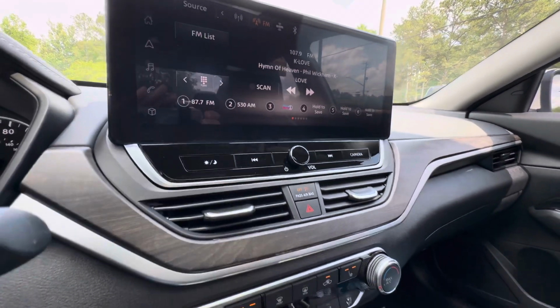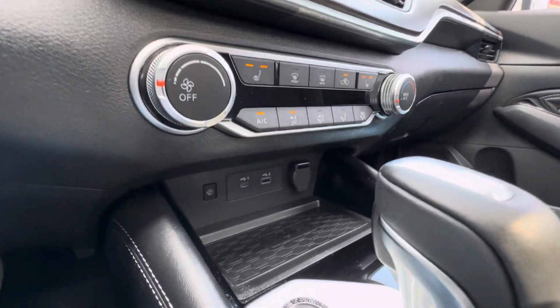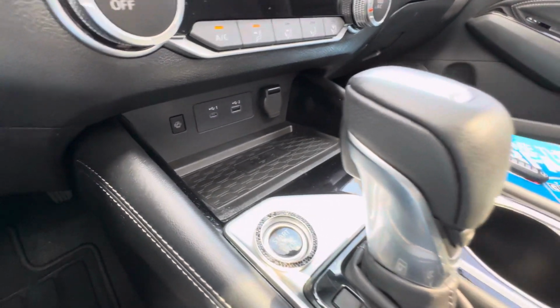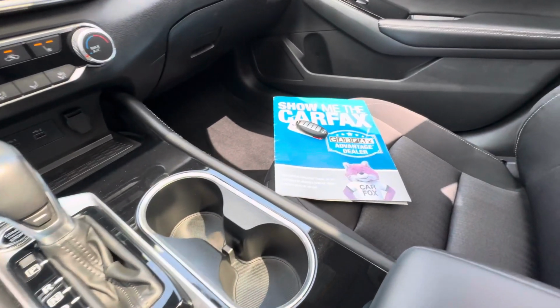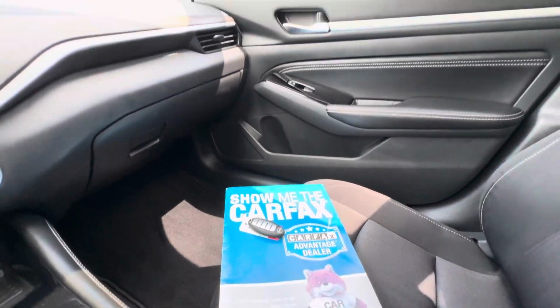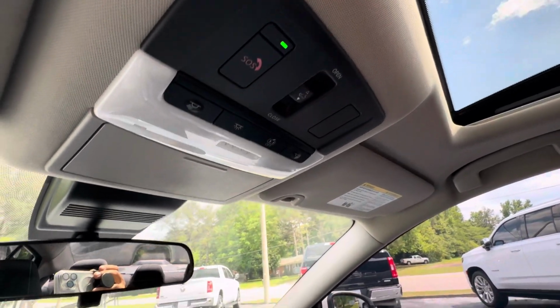Backup camera. Dual zone climate control. Heated seats, driver and passenger. More USB ports, a 12-volt outlet, factory wireless inductive cell phone charging, console shifter, keyless entry including remote start, Carfax vehicle history report, and those moonroof controls overhead.